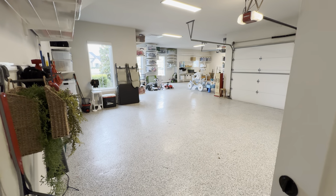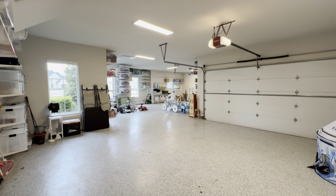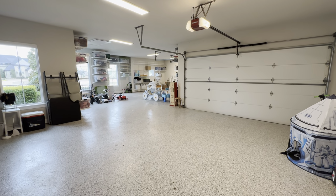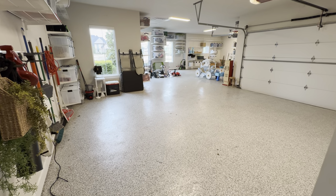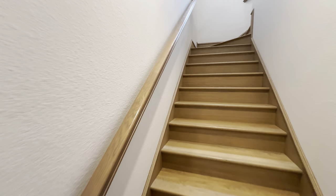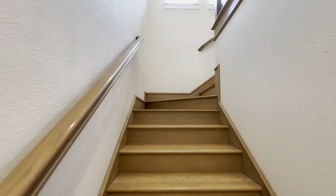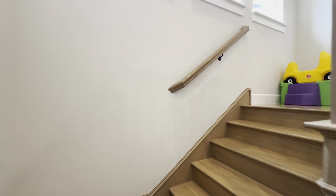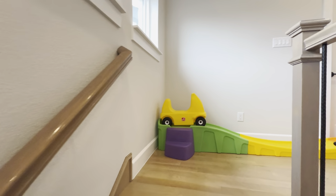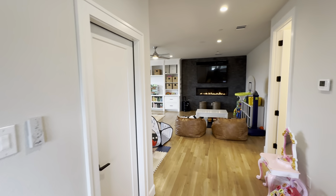So you do have that nice little 5-car garage, J-swing, with, I believe, epoxy flooring as well. And then upstairs. Whew, man, oh man. All right, upstairs, another fireplace.